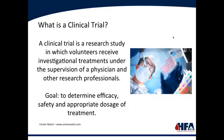So a clinical trial is really a research study where volunteers take an investigational treatment under the supervision of a doctor and or research professional. The goals of clinical trials are really to determine how effective the drug is, how safe it is, and also to prove dosage. They also look at side effects and other things, which we will discuss.